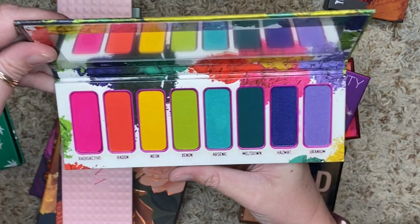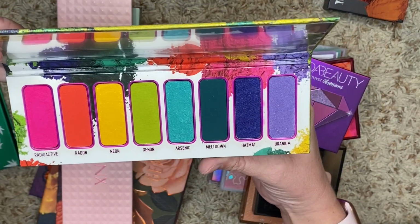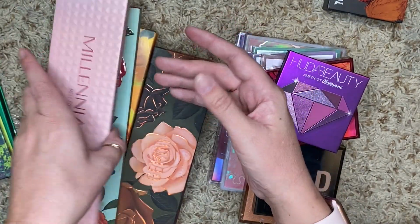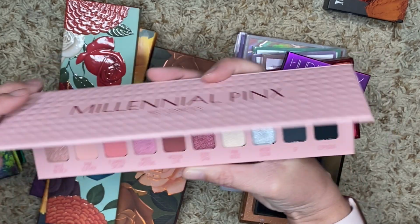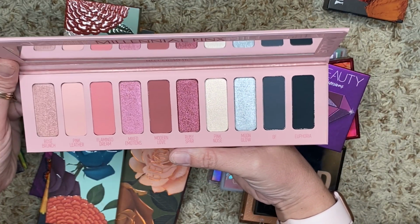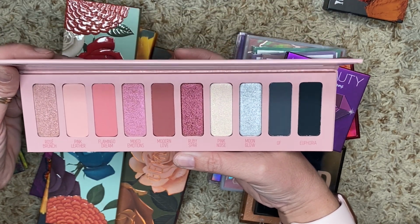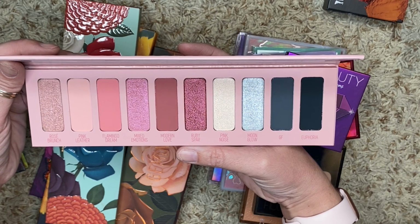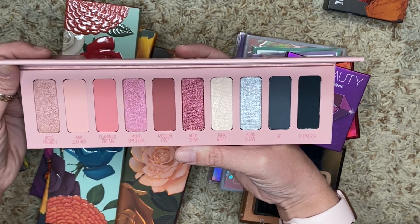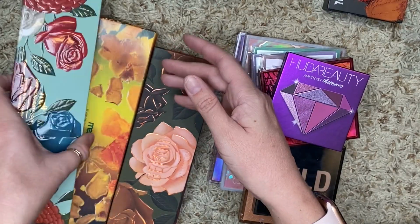The Radioactive palette, it is just a beautiful pressed pigment. I'm always blown away when I see it because it's so pretty. So we're going to keep that one. Millennial Pink, I have gone back and forth over. Because I was originally going to keep it in the box. I got it in a mystery pack from Melt Cosmetics. I was going to keep it and I was going to destash it. But I like it. You know, it is very pretty. I've heard mixed reviews on it, but I want to try it for myself. So we're going to keep it.